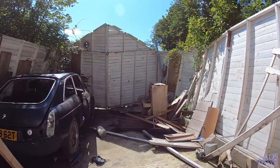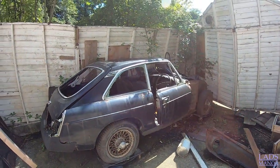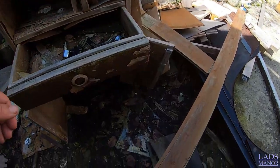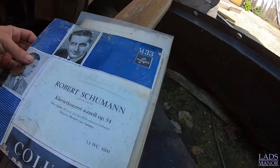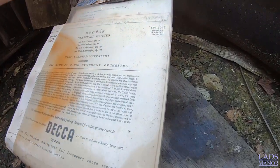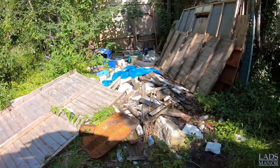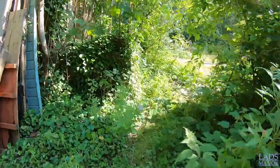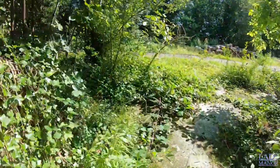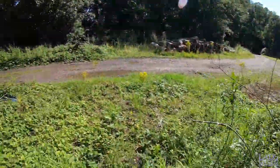What have we got in here? Look at this in here, eh? Look at this old car, guys. Different. Look at all these old... What's this in here? Old records here. Robert Schumann. Slavonic Dances. Okay, so, back down to the side of the building. Another old tyre there.